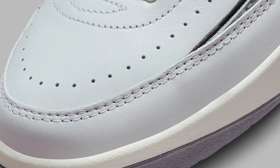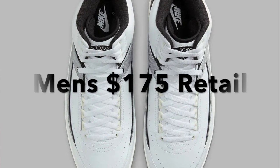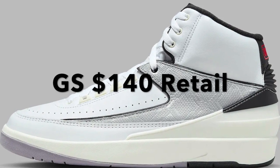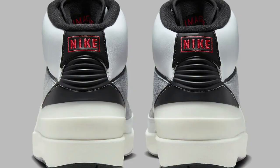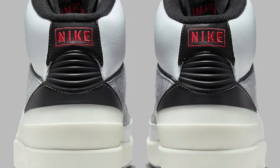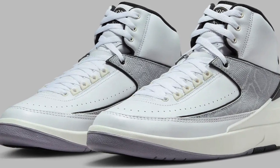I am rocking these. The retail price of these will be $175. Again, will be released in full family sizes. GS pairs will be coming out at a price of $140. And we also have the little kids at $85. And then we have the toddlers and infants for $65. So if this is a shoe that you and your family wants to rock together, this will be the perfect shoe for y'all. Again, this is the Air Jordan 2 Python.